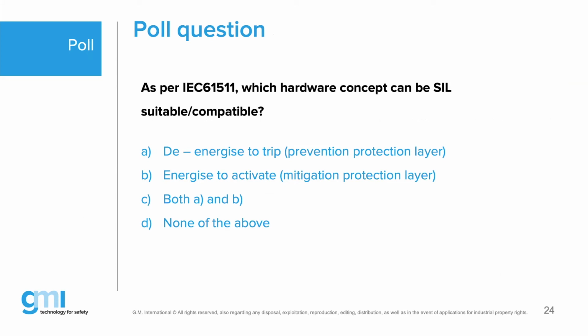All right, Mauro, we have the next. Yeah, before this poll, we have this question which has to do with cable length and voltage drop. So the question is whether the IEC standard defines what is the maximum distance between the relay located in the control room and the solenoid located in the field, taking care of the voltage drop.